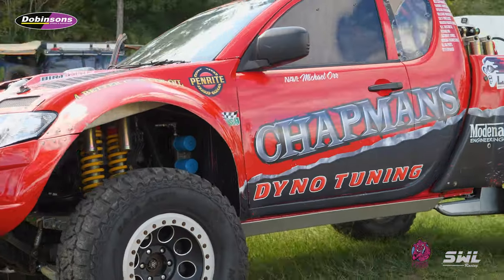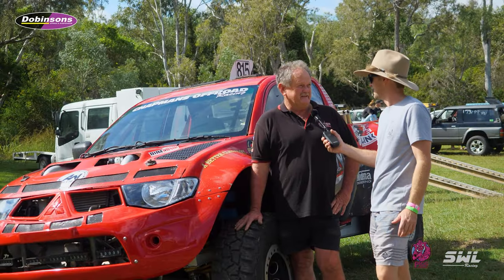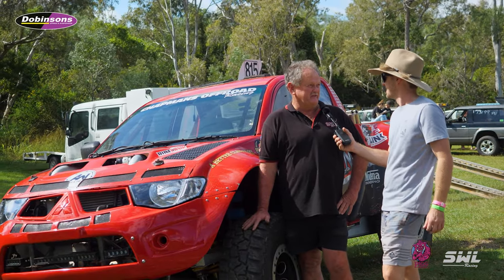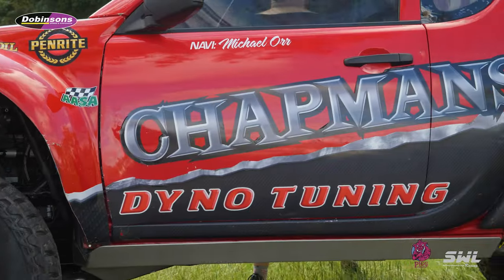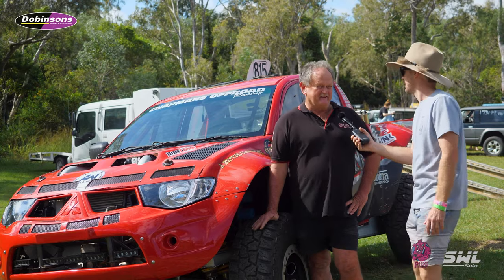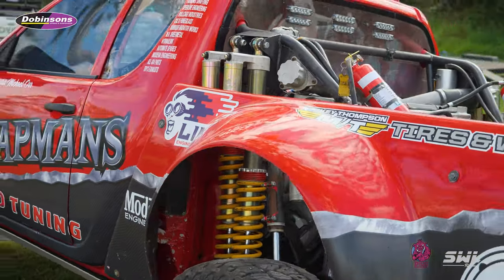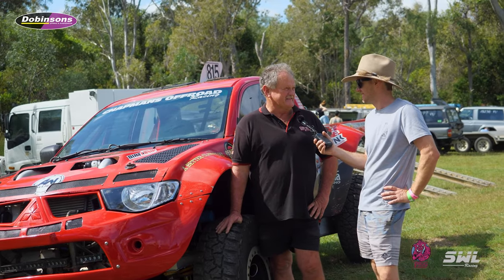Very nice. Well, this thing is an outstanding bit of gear. You guys built it basically all yourselves, as I understand? Yep. We started off with Mitsubishi gave us a car with 1,000 Ks on it, and we went and destroyed it, and turned it into what we've got now. We started off with Mitsubishi diffs and all that sort of stuff, but now it's got 10.5-inch forward diffs in it, and Atlas transfer, all the bits and pieces.